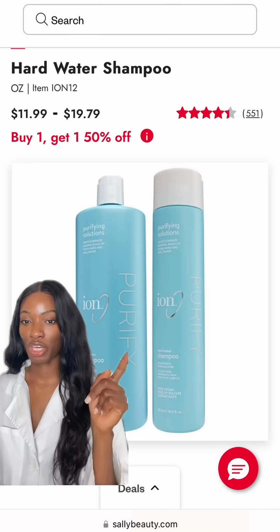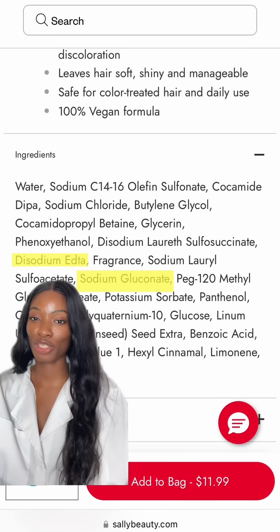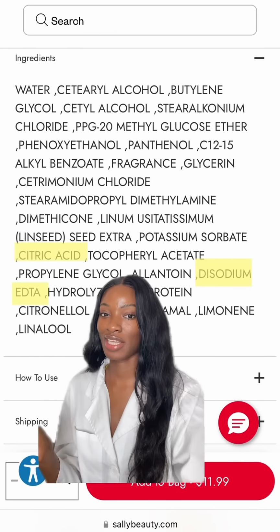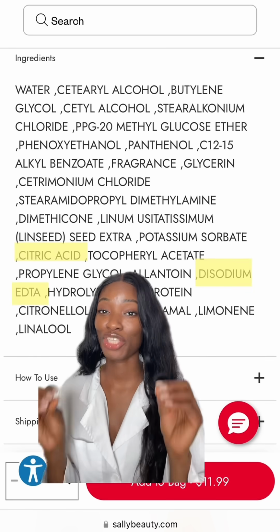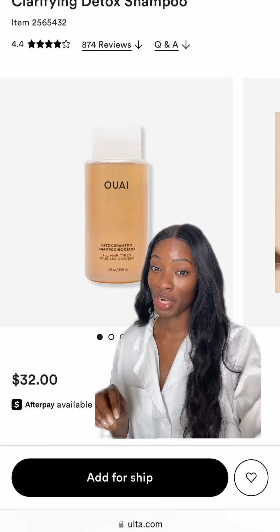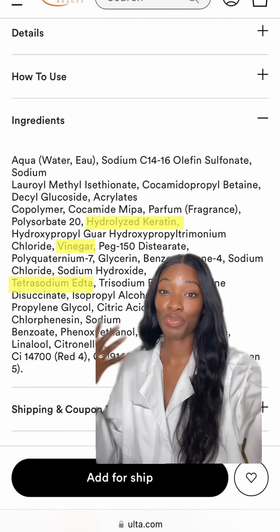Starting with the more budget option is this one by Ion. The shampoo has dual chelating agents like disodium EDTA and sodium gluconate. And the conditioner has citric acid and disodium EDTA. These work synergistically to strip buildup out of your hair. Whey is a great option if you have color treated hair. These 2 ingredients will help dissolve mineral buildup, and the hydrolyzed keratin will help rebuild the strength in your hair.